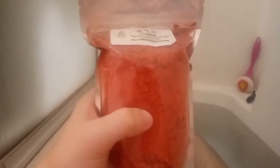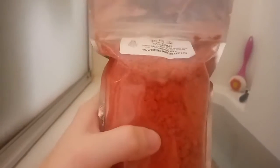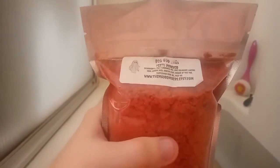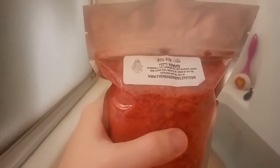Chase in the Tub here with another bath bomb demo and review, continuing on the Spooktober countdown. We have a boo-boo bag. More specifically, the red boo-boo bag by the Mad Bombers. I've explained this before, but it's basically a bunch of crushed up bath bombs from a batch. Same bath bomb, but put into a bag and used as fizzing powder.